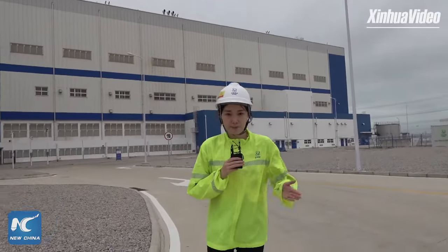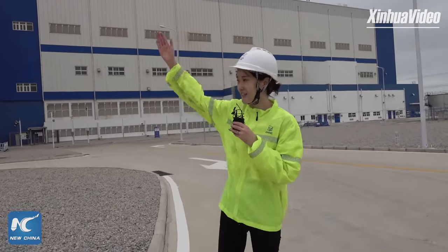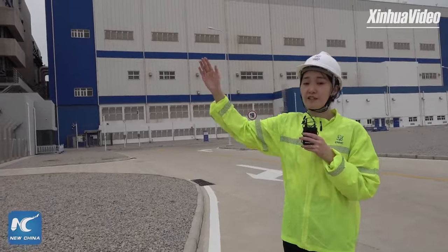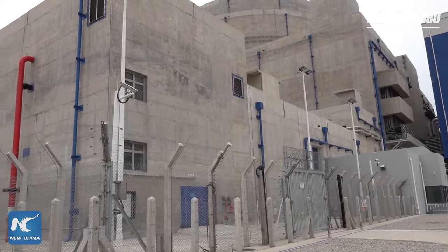So, to make you guys better know about our Hualong One reactor, today we will go inside the 6th unit, the newly built one, and we will interview an engineer here. Let's go!